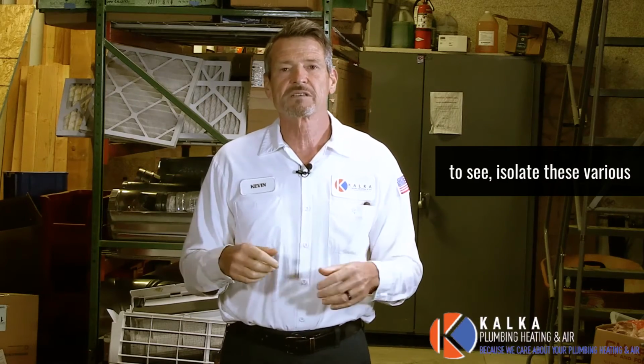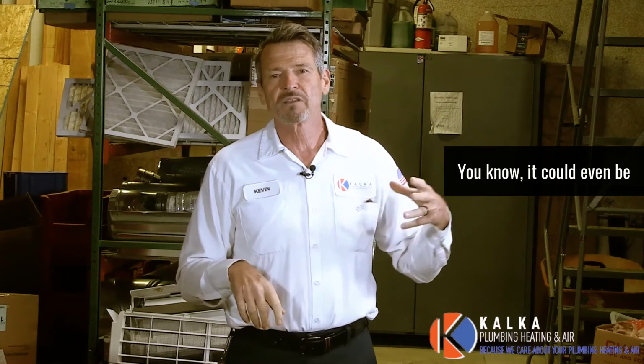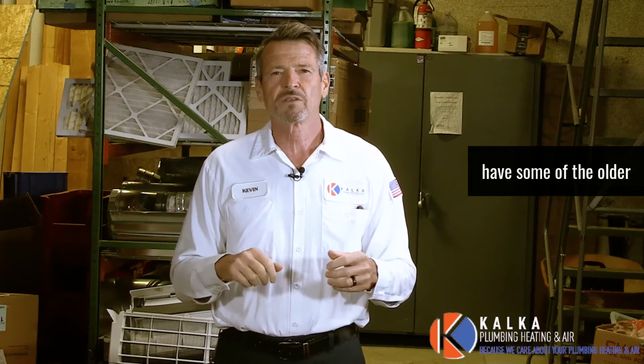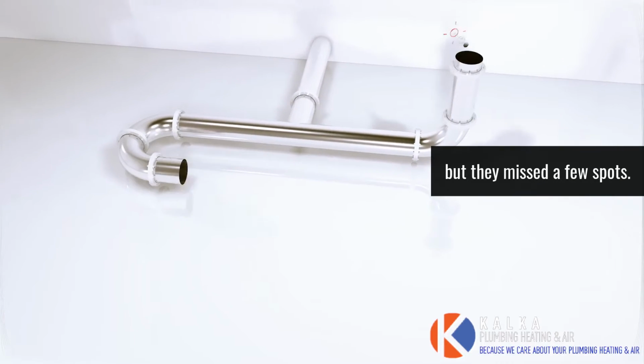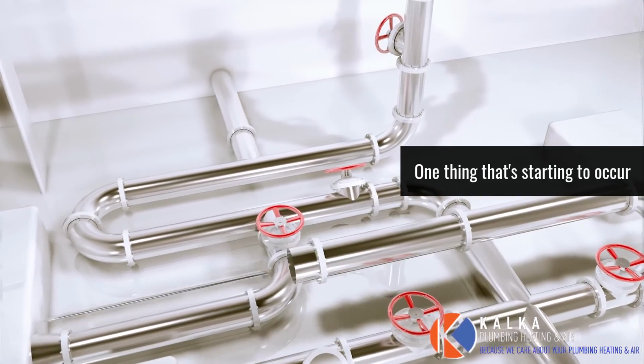So you have to look at the entire plumbing system to isolate these various areas in the home. And it helps if you know the age of the house. It could even be corrosion in the pipes. Some of the older homes have some of the older galvanized piping, and that could be plugging up, or there could have been a repipe that took place, but they missed a few spots.